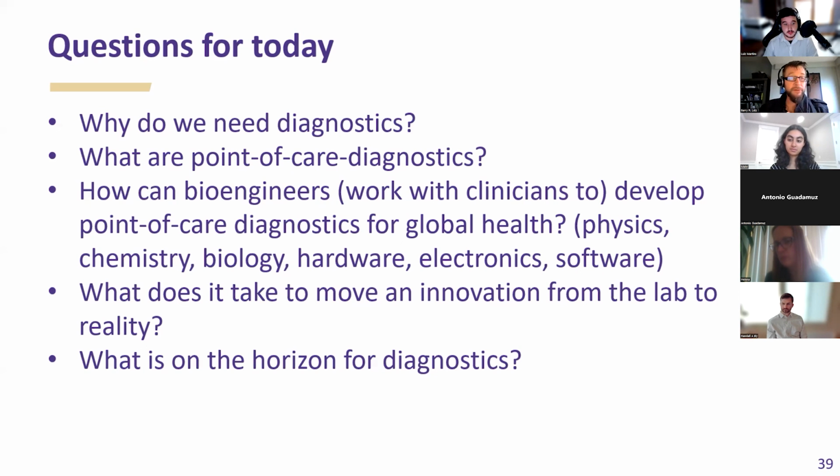Yes, so absolutely they can. The question is about what is the biomarker? What is the thing that you need to detect? For an infectious disease, obviously it's just something that shouldn't be in your body. It's a foreign organism.